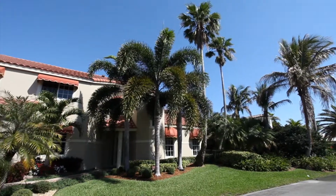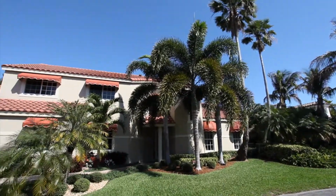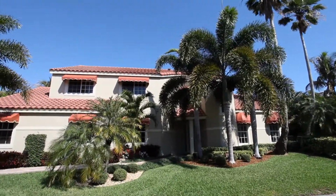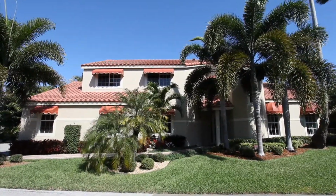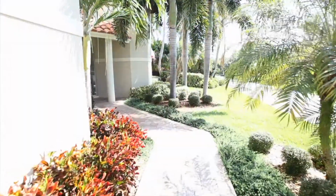Experience Florida at its finest in this stunning waterfront home that includes 4 bedrooms, 3 full and 2 half bathrooms, as well as an oversized 3-car garage.